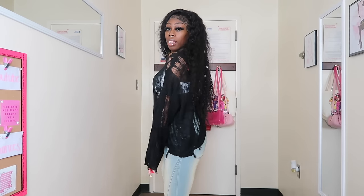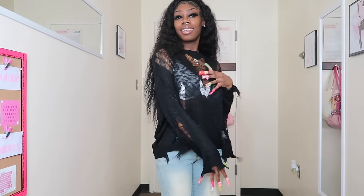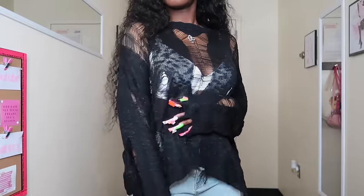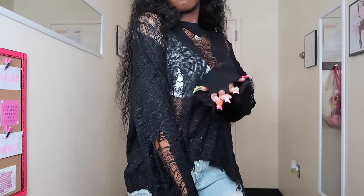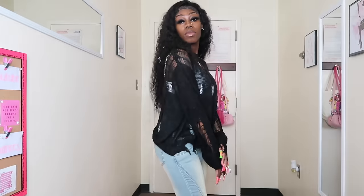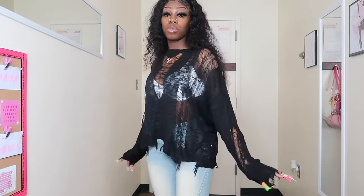And it didn't take me as long as I thought it would with my nails and the charms and stuff. But this eats, okay? With some moon boots. I feel like this eats really bad. Okay, so let's go to the next shirt. I'm probably gonna put the other distressed sweater on with these pants. So let's go to the next sweater.